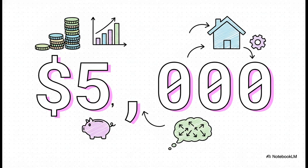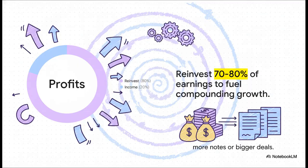But the most important part isn't just making the profit, it's what you do with it next. And this is where the real discipline comes in. It's so tempting to take that profit and spend it, right? But to really make this work and scale up, you have to be disciplined. The plan is to pour 70, even 80% of your profits right back into the business, to buy more notes, bigger notes. That right there is how you tap into the power of compounding.